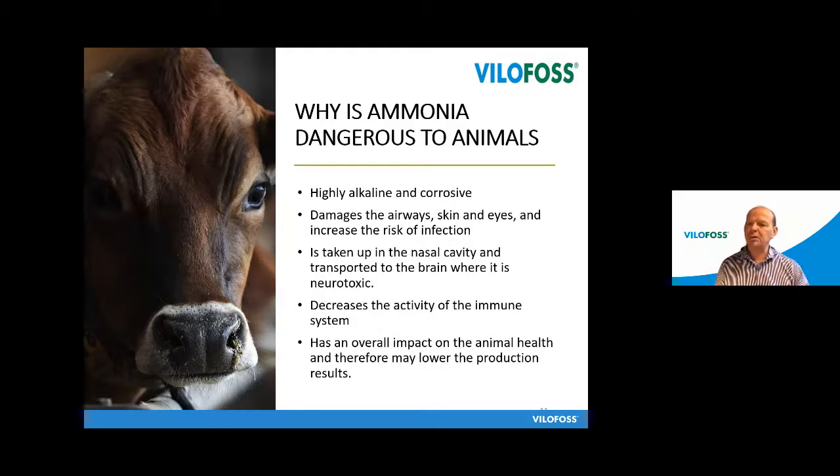So even though it's not as high as in poultry and pig, it is still at a level where it can potentially cause some problems. If a human gets overexposed to ammonia, usually the symptoms are headache, difficulties in concentrating, being tired and having a fatigue feeling. Next slide, please.